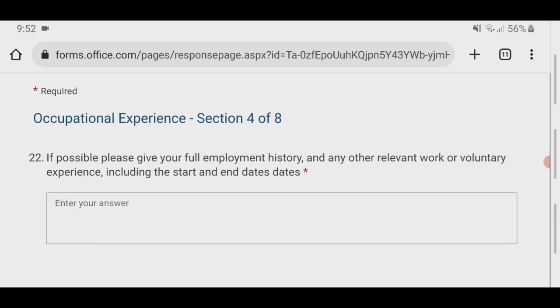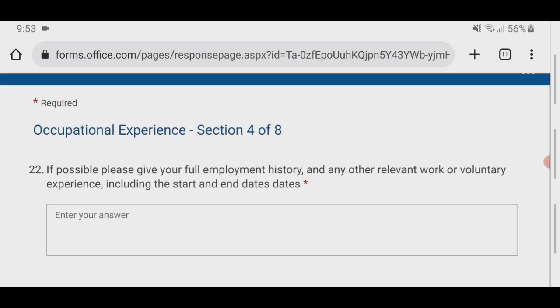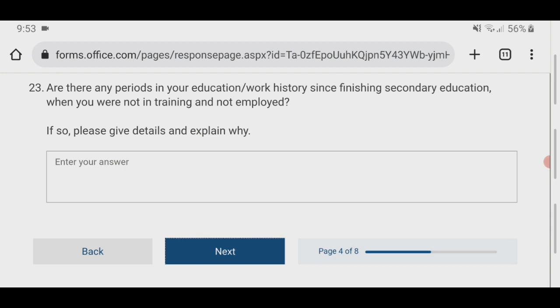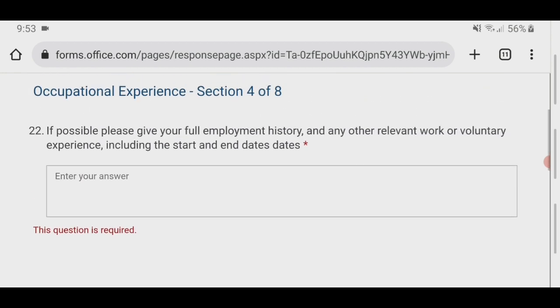If possible, give us your full employment history, any other relevant work. Here again, you talk about where you volunteered. Like I wrote, I volunteered in a church. I volunteered helping senior citizens. Senior citizens are the older people. That's how they refer to them here in the UK. They call them senior citizens.